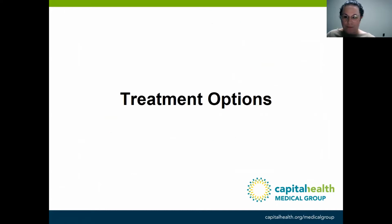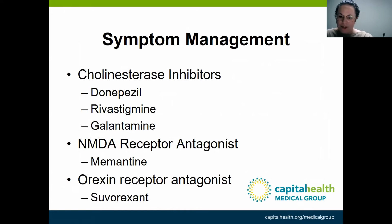All right, so treatment options for Alzheimer's disease. There's a couple of things that we can do. One is the cholinesterase inhibitors. There's a couple of them: donepezil, rivastigmine, and galantamine. They come in a variety of different formulations, meaning you can wear a patch, you can have a dissolvable tablet, you can have a tablet that you swallow. Those are used at any stage of Alzheimer's. So you can use it right when you first get diagnosed, all the way up until you have late stage disease. The goal of these medicines is not to cure the disease. It is simply to provide symptomatic improvement.